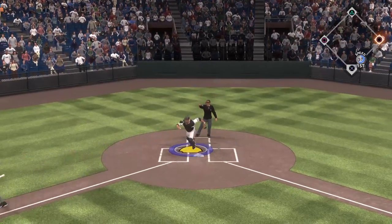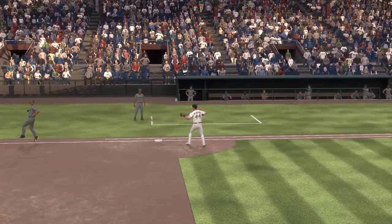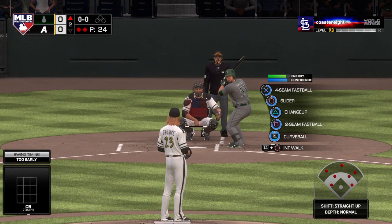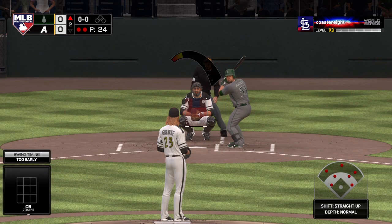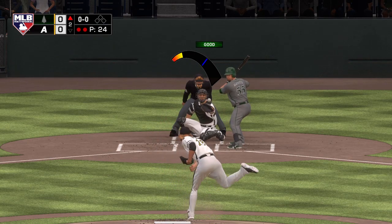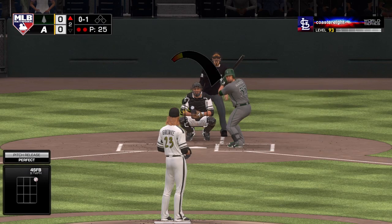Nasty breaking ball swung on in the dirt. McCann recovers, and he makes the throw to first. Anderson is retired, 2 down now. So coming to the plate, Russell Martin will attempt to put the ball in play for a change here with the first 2 guys going down on strikes to start the inning. No balls and 1 strike.